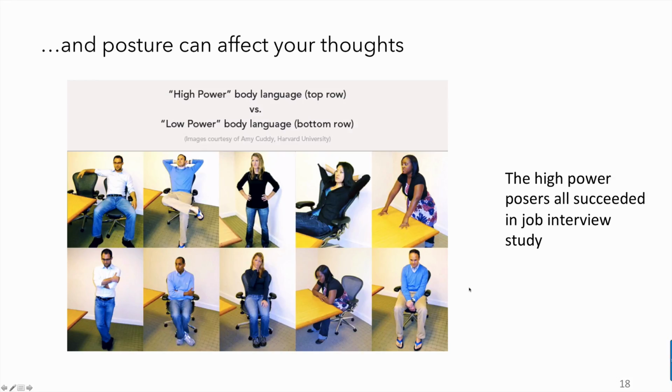And here's what's fascinating. This lady here, Amy Cuddy at Harvard University, did a study where she asked people to practice a high power pose or a low power pose, and then she put them through a job interview with a 3-person panel. And then the interviewers had to rate who they would give the job to. And here's the fascinating thing. All the people that took the high power pose got the job. Those with the low power pose didn't get the job. And this was a completely randomized group. All they were asked to do was to adopt this pose for 2 minutes before they went into the interview. So think about that when you go into a negotiation.